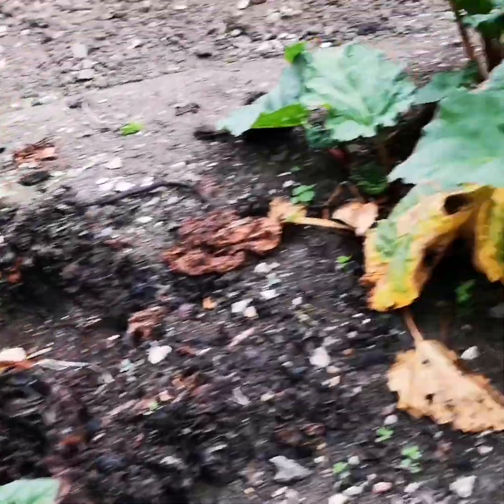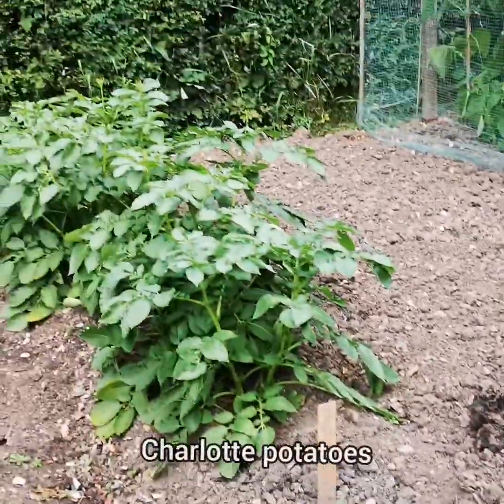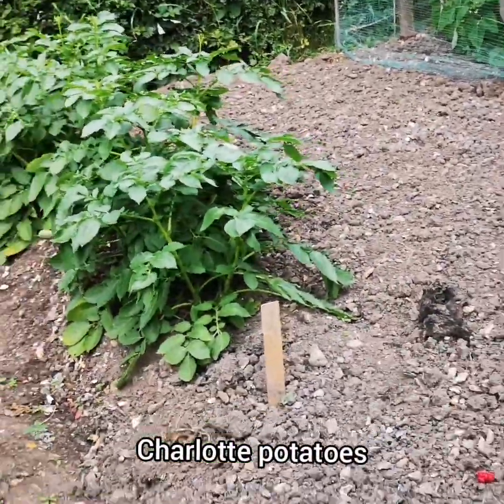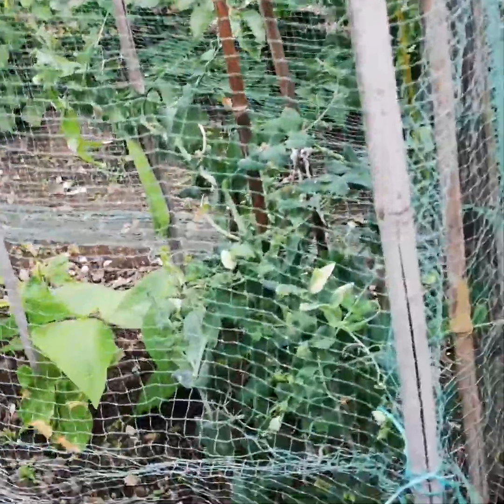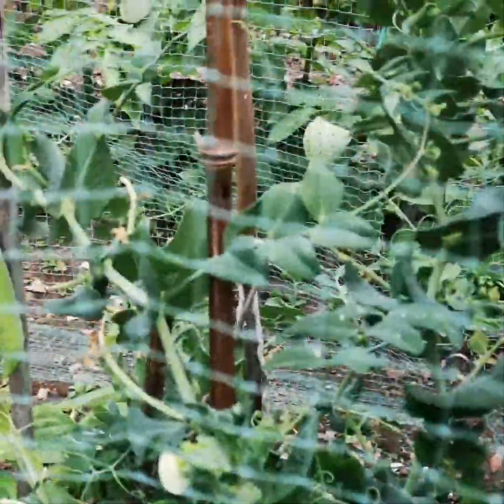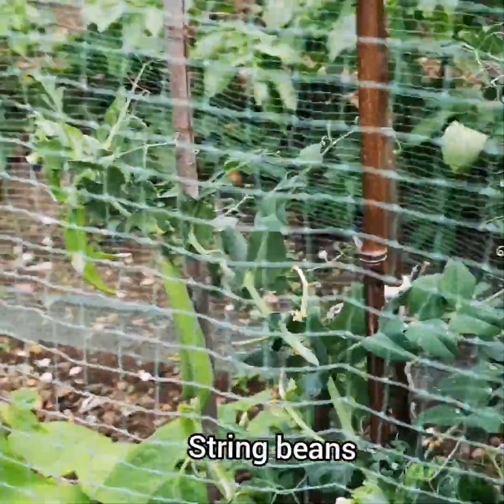Over here we also have more potatoes. These ones have been dug up more recently. Well, this potato has been dug up. They taste really nice. These are shallot. And there was another one here. I don't quite know what this is. But I can tell you that the rest of them are string beans, and they are really nice. Really nice for the Sunday lunch.